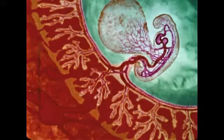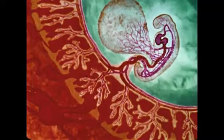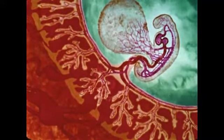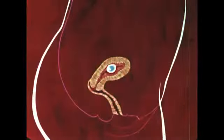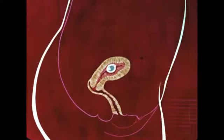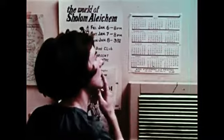All of this elaborate development is happening in and around a tiny organism that is still less than 1/8 of an inch long. By this time, a mother may have missed a period and begun to suspect she's pregnant.